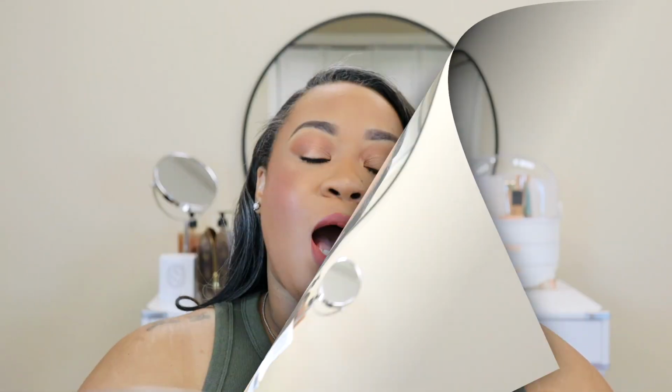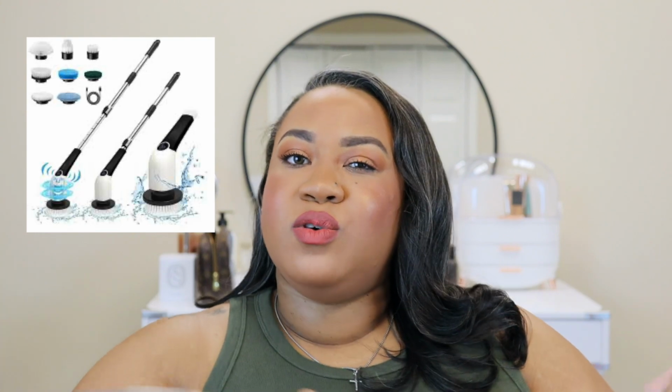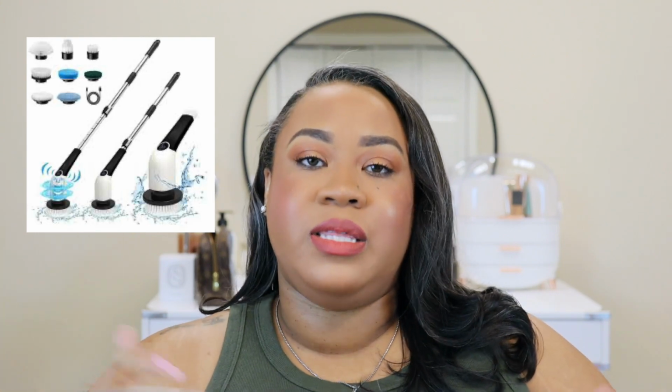I spoke earlier about the Mr. Siga microfiber cloths. I swear by them. I color code them for bathroom, basement, bedroom, kitchen, things like that. So I love those cloths and I'll link them down below. I also spoke about those shower tools like the wand and the power scrubber. I'll link those down below.